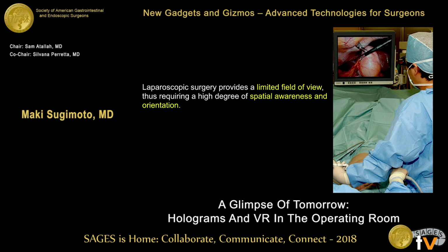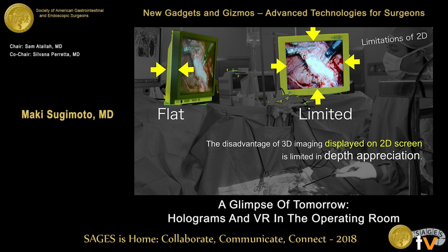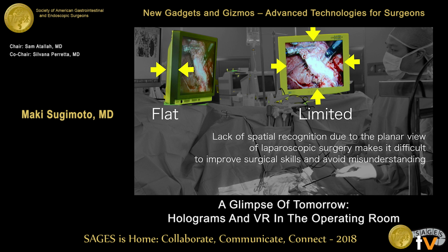Laparoscopic surgery provides a limited field of view, thus requiring a high degree of spatial awareness and orientation. However, there are limitations of the 2D monitor, right? The disadvantage of 3D imaging displayed on a 2D screen is limited depth appreciation. Lack of spatial recognition due to the planar view of laparoscopic surgery makes it difficult to improve surgical skills and avoid misunderstanding.